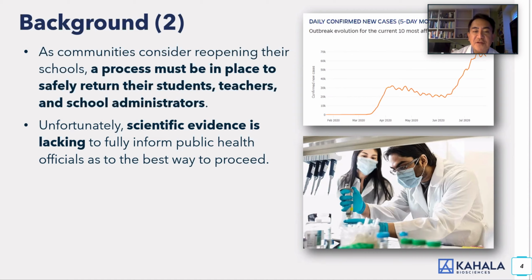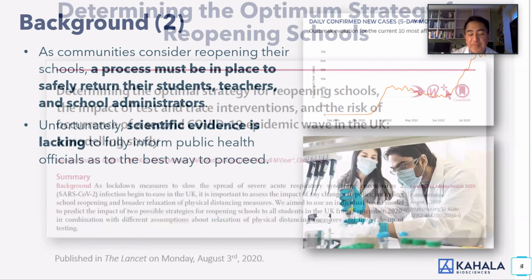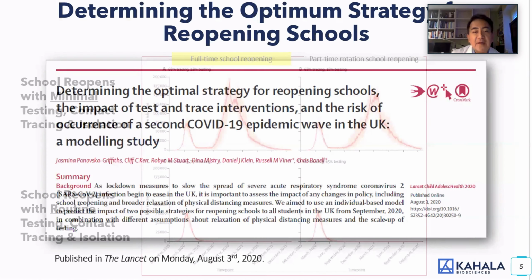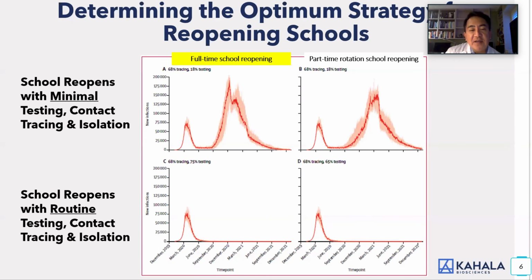Inform how public health officials should proceed in this area until now. And what I'd like to do is walk the audience through, I think, a very important article that was just published as recently as Monday of this week. It's determining the optimum strategy for reopening schools, published in the journal Lancet. Now, this may look a little complicated, so let me attempt to walk the audience through this.